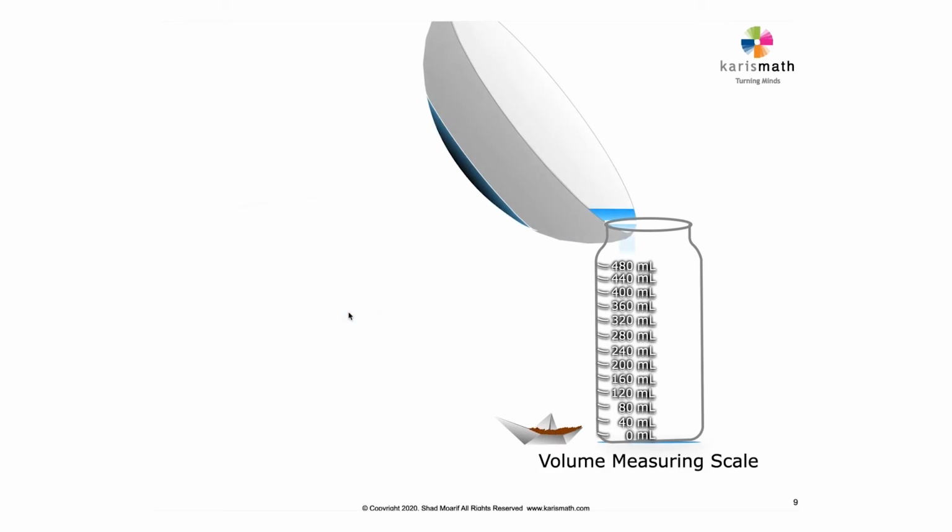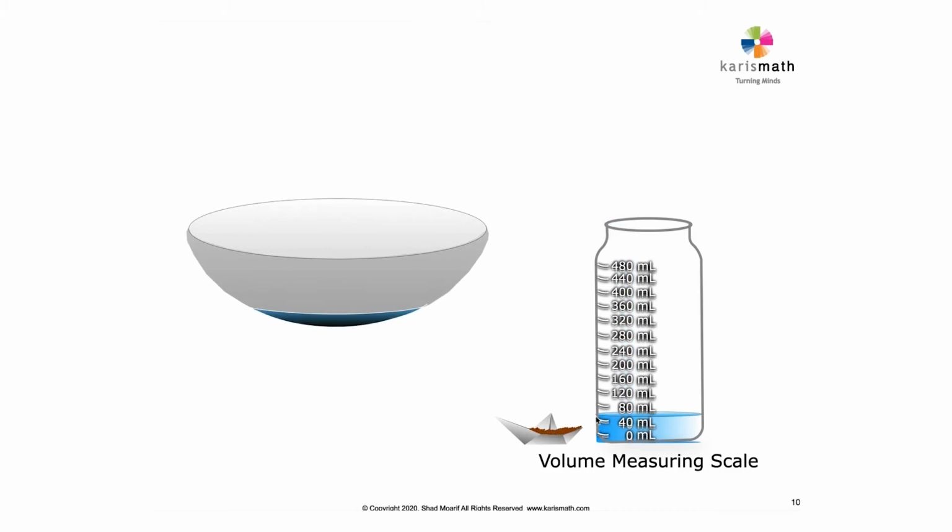Tilt the bowl and pour it into the volume measuring scale that you created, and you see where it comes to. It's exactly 60 milliliters. And that's the amount of water, the volume of load that you poured onto the boat. And its weight is 60 grams. So you get both volume and weight using just one simple volume measuring scale.